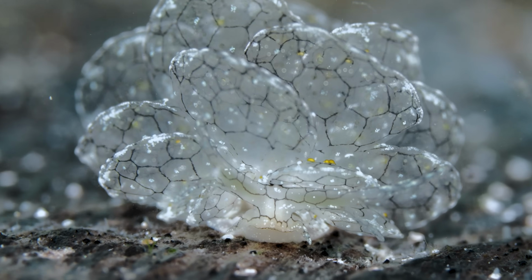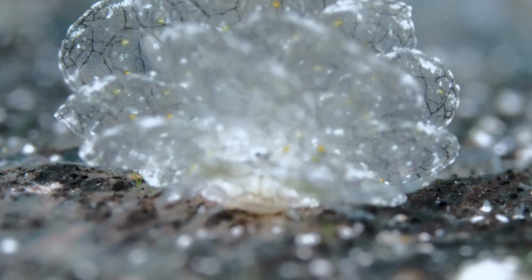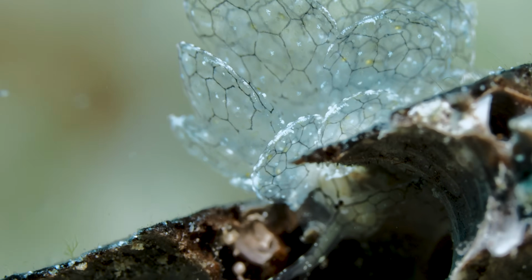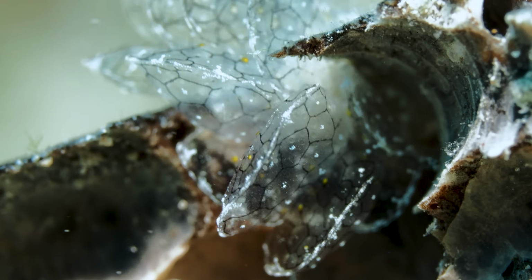This was the same exact site as the last two Circe nudibranchs, and maybe even more beautiful, who knows. This one was almost completely transparent. I'd like to see it if it didn't have those black lines. Would you even be able to tell it was there? Such a beautiful creature.